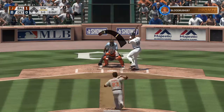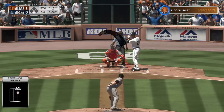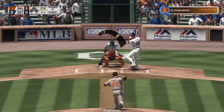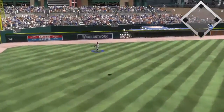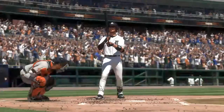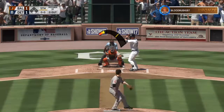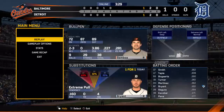3-0. That one's in there. 3-1. Hitter's count all the way. Here it comes. There's a swing, and he sends a ball high in the air into left field. Grichuk looking up. That one is out of here. This game is tied. Striding into the box, Chris Bryant. He singled his last time up.